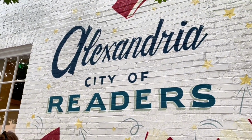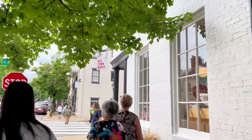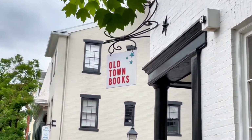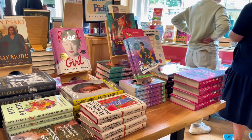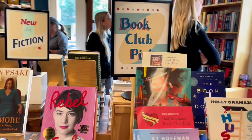The second Alexandria bookstore we visited was Old Town Books. Again, not much on their About Us page other than mentioning Old Town Books is a general interest local bookshop in the heart of historic Old Town, Alexandria, Virginia. We're passionate about building a bookish community. Join us for a book club or author event.